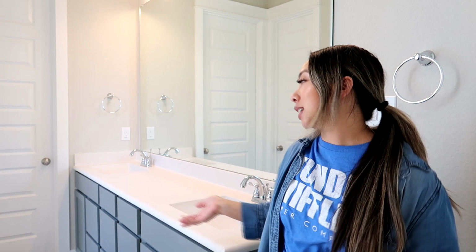One thing that I do miss from our last house is that it had actual separate vanity areas. So now we get to be a little bit more cozy with one another, but still there's plenty of space for us to spread out. As you can see, there's a lot of space, you know?